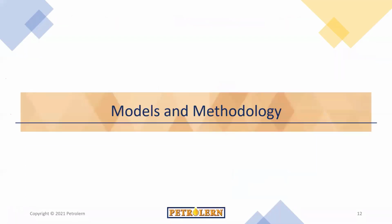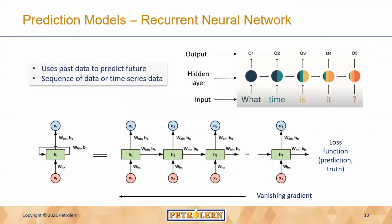So let's talk a little bit about the models and methodology that we followed. Our time series prediction model is an adoption of the recurrent neural network. As you know, RNN uses a sequence of data to predict a single or sequence of data in the future. The hidden layers in RNN store information from past layers and then transfer it to the next layer.